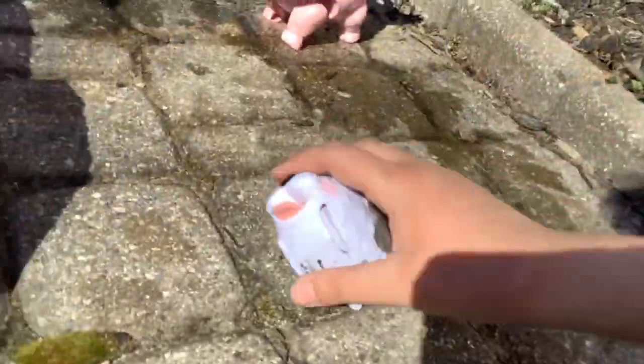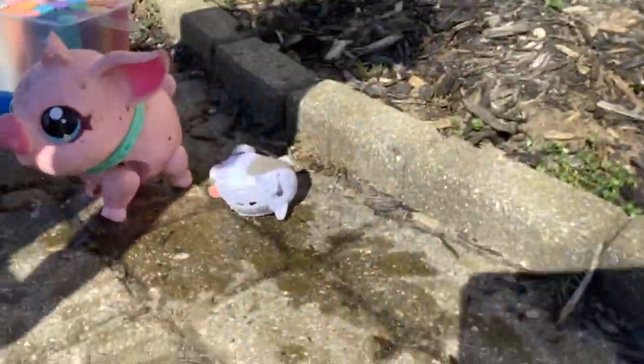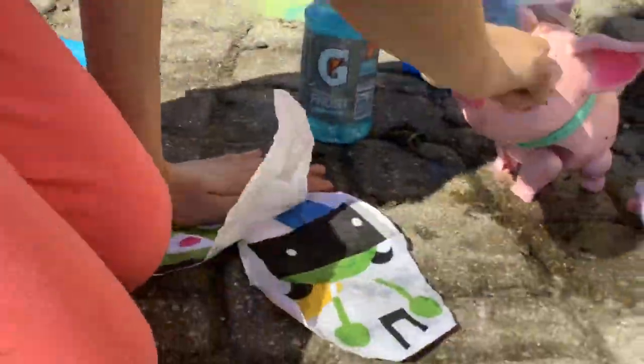Hey, Piggly, are you clean yet? You aren't even clean, Byron. Oh, I know. I really need an energy bath.